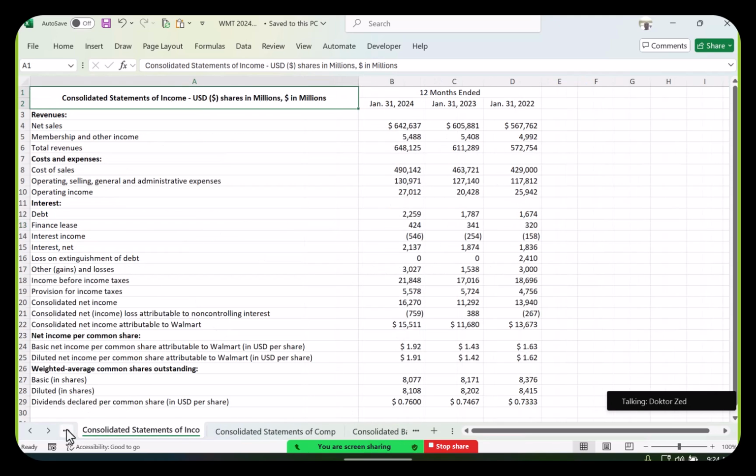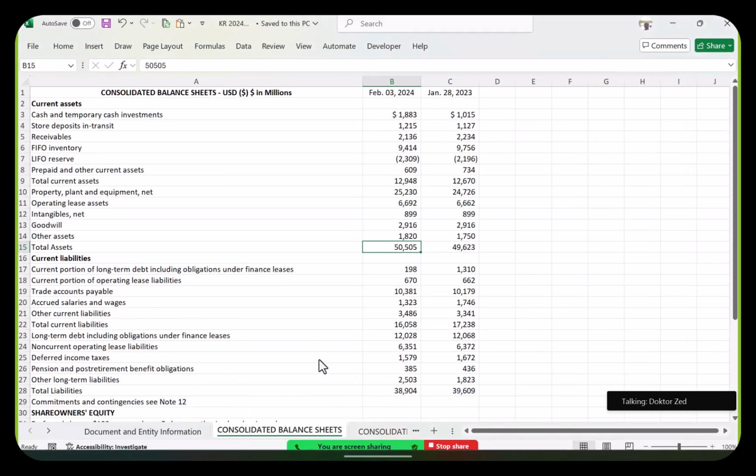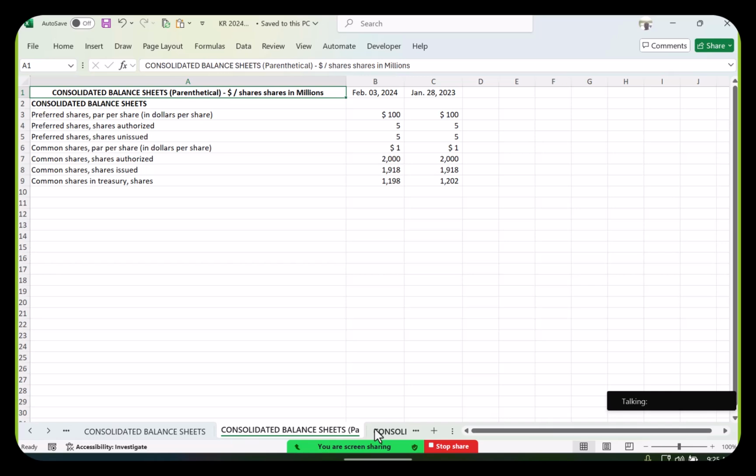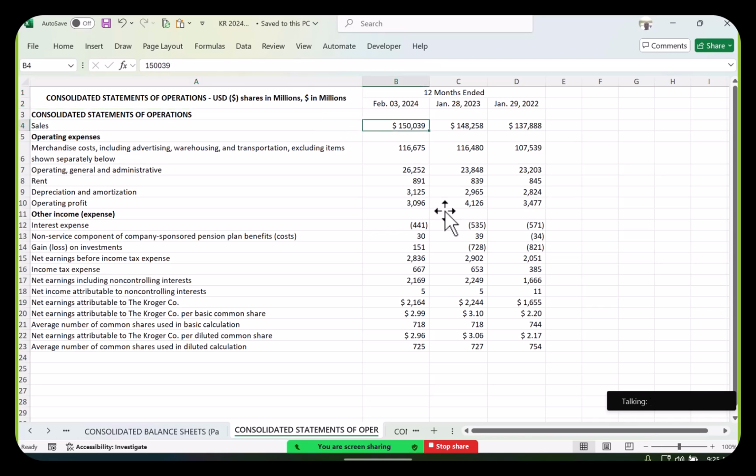So given that, let's look at the statements of income. Walmart has net sales of $642 billion. And Kroger has, for example, Kroger calls it statement of operations. But you know it's pretty much the same, and they have $150 billion in sales. So before we express things in common terms, we can't make a comparison.